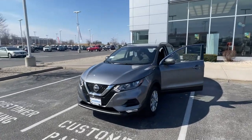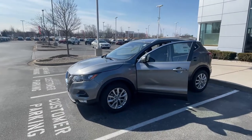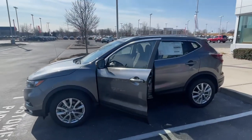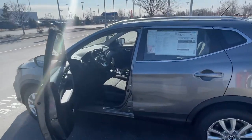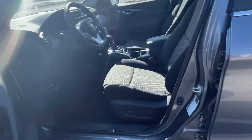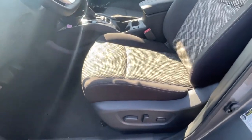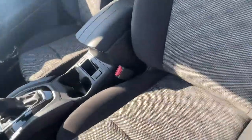Now, Nissan is currently offering great deals on our 2021 models because we have to make room for the new 2022s. So why don't we take a look at this 2021 Nissan Rogue Sport for an example. This is the SV trim level, so as you see here, get these nice cloth interior seats. And for the driver, you get power adjusted seating with lumbar support, helps out with your back.